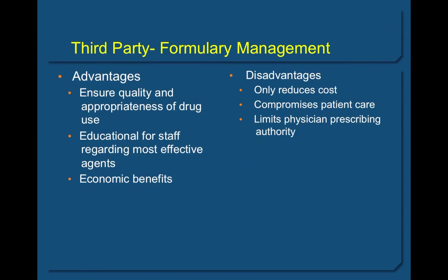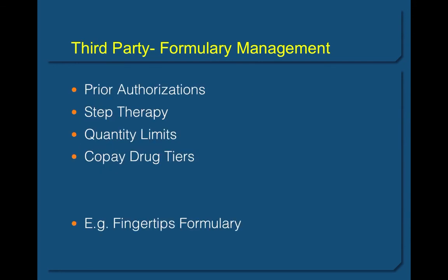One of the things that formularies' goals are to do is to help maybe improve quality prescribing, so physicians aren't just prescribing anything for somebody for a disease state. They're not writing doses above the recommended manufacturer recommendations. The disadvantages is that sometimes they may only be looked at as a cost savings versus what does the patient really need. One of the things that we've seen over the years is third-party formulary management that they've used different steps. And so there's prior authorization, step therapy, quantity limits, and copay drug tiers.